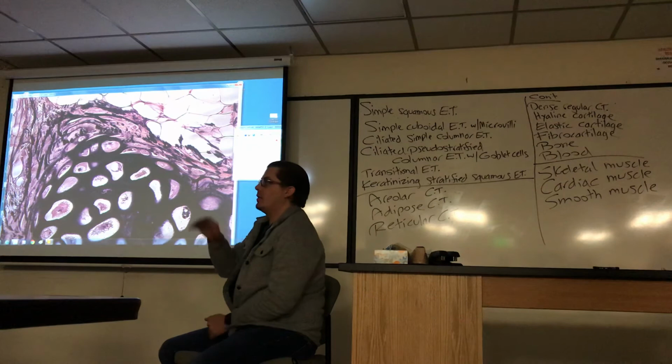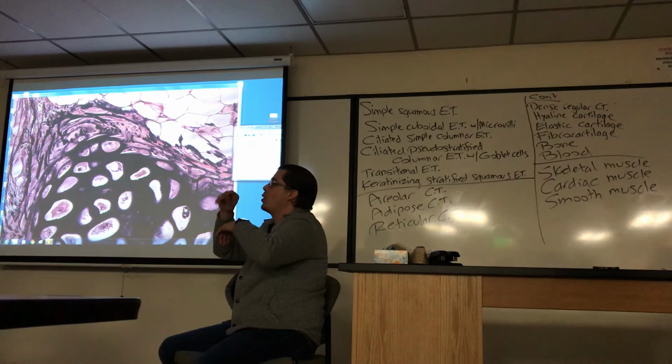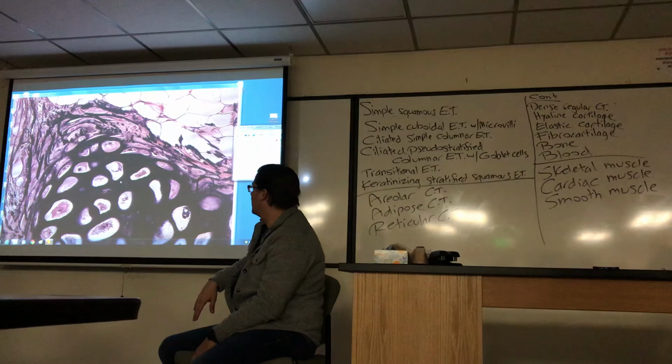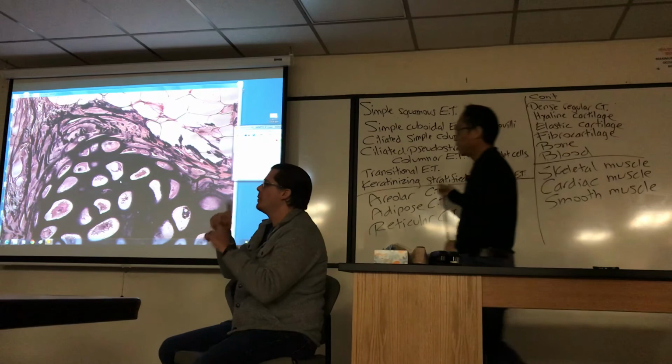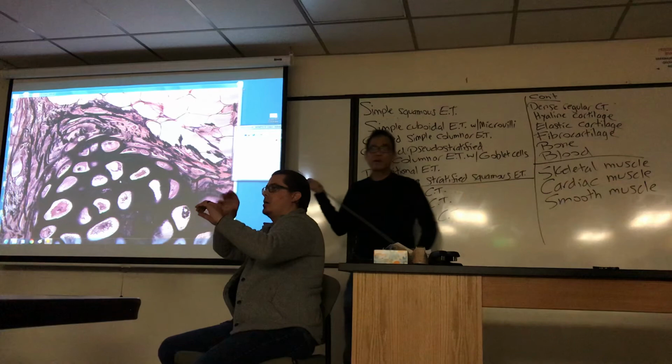Take a picture of that. In one shot, I got the adipose up here. My mouse is up there. I don't know if you can see it. What's this tissue down here? It's the elastic cartilage. What if I have you identify this cell? The chondrocyte. What's the space around it? Yeah, just put chondrocyte and lacuna, and you'll be fine.